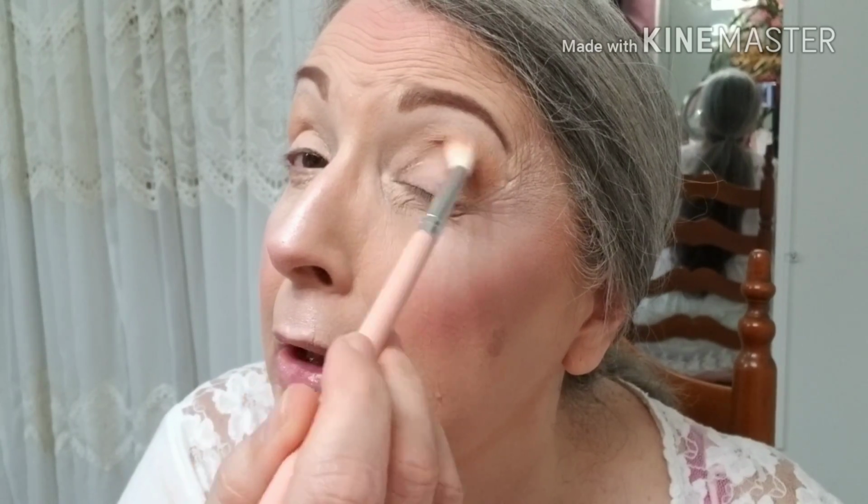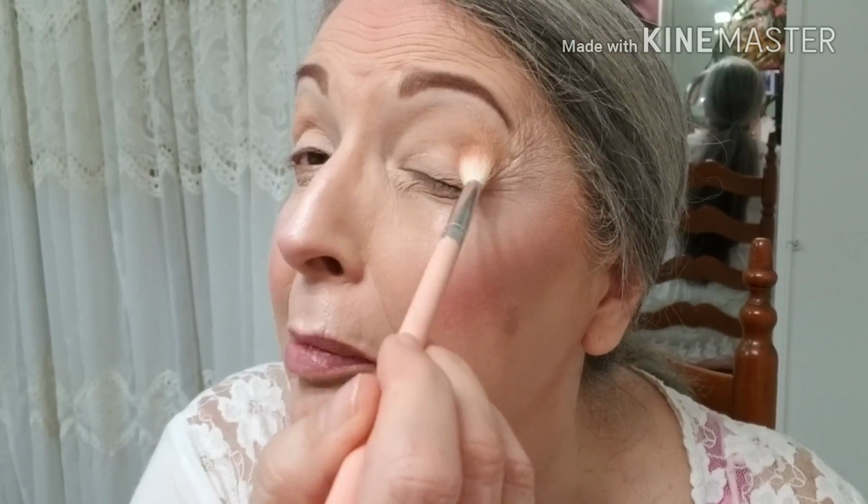Going more into the socket line here, just trying to build a gradient. Wow, these are really nicely pigmented. You know, that other palette that I got from these guys not that long ago that I told you guys is in my favorites, obviously this one's going to be right up there with it. So nice. Really nice.